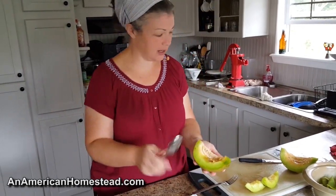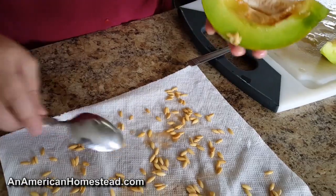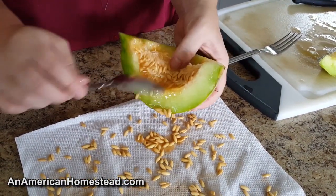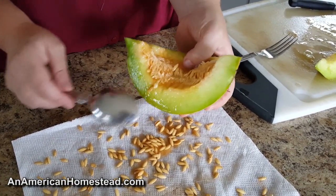So I'm cutting this one open, and I'm just pulling out the seeds here. What is so great about melons is that we can have fruit when our fruit trees are not producing. So we can plant melon and actually enjoy some fruit during the summer.